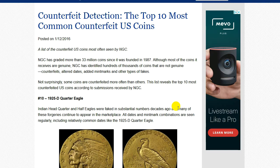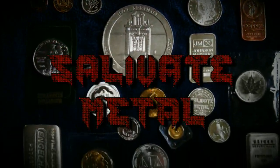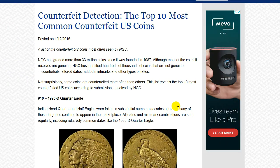The top 10 most common counterfeit U.S. coins. Very interesting. This is an article that comes to us from NGC, who has quite a history in grading coins.